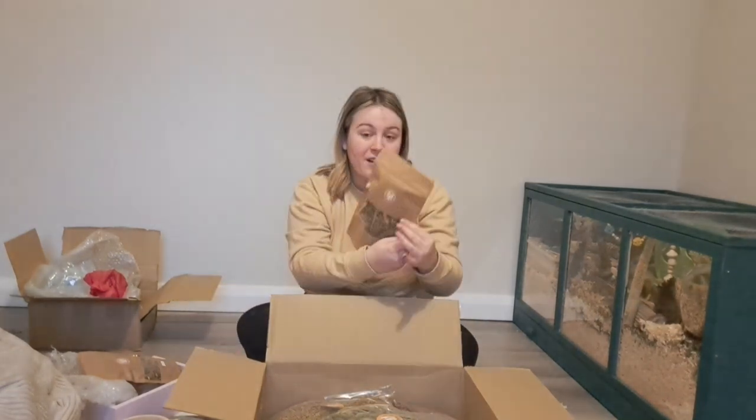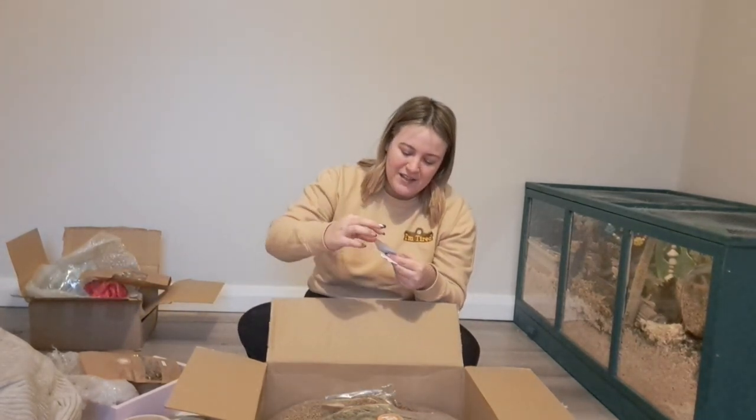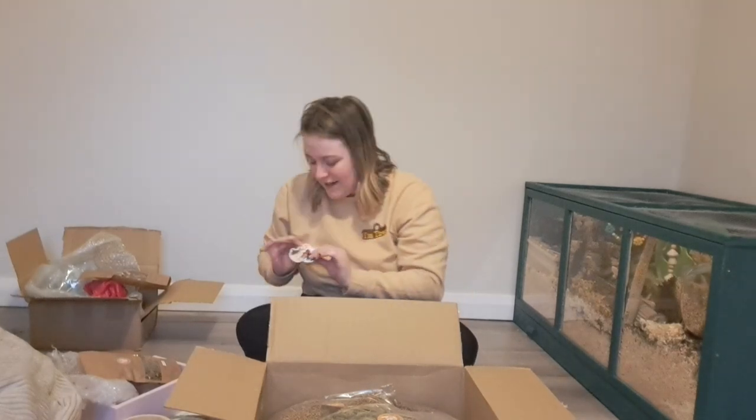Okay, and we have another packet of those as well. Oh, we have more stickers. We have a little hamster. Got a couple of hamster ones. These are so cute. And we have a little gingerbread man. I love stickers.